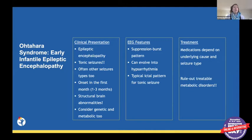And the onset of this is also typically in the first 1 to 3 months, but can sometimes be in the neonatal period. Often there can be a difference in how the brain formed as a cause of this, but it also could be genetic. So for anyone with a concern for this diagnosis, they'll have had additional MRI testing, often genetic testing as well. The EEG also is not going to be normal and is going to have that suppression burst pattern. The medications, again, depend on the underlying cause, and there are some treatable metabolic disorders that can present this way. And so it's important to evaluate to see if there's anything that you could treat differently and help reduce the severity of this type of epilepsy.